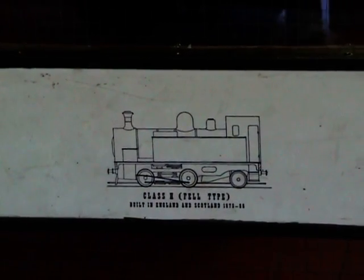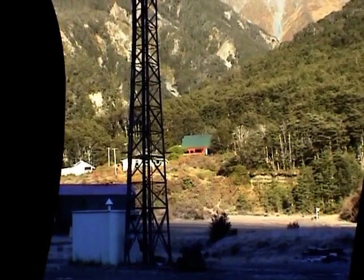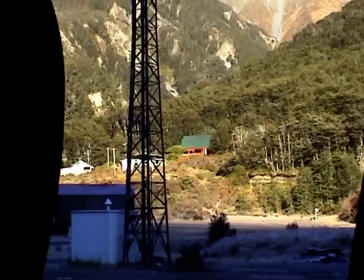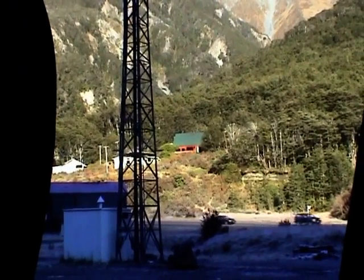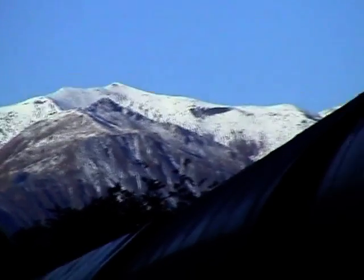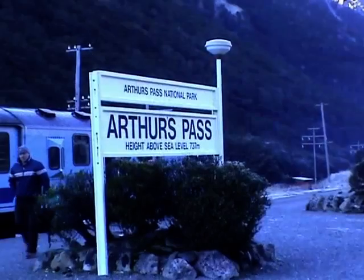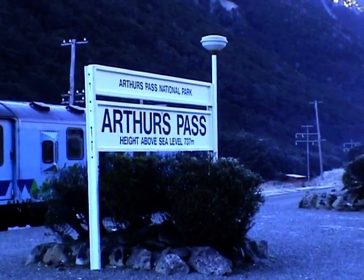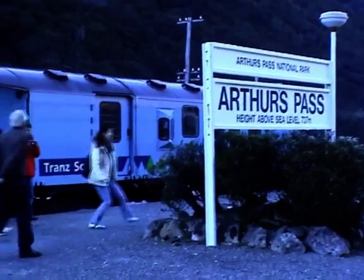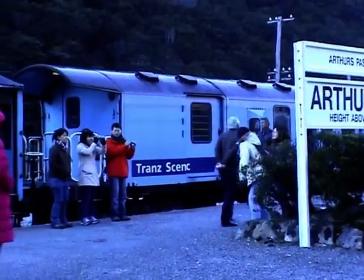A short stop at Arthur's for the tourists to get out. It's a marvel at the clean mountain air and at the highest point of the rail across the Alps from Christchurch to Greymouth. We look around and then through the tunnel to Otira. One of our hostesses described how Otira became a private town, and I'll leave her to continue the narration.